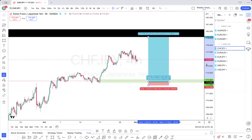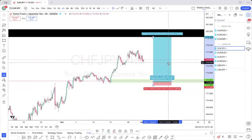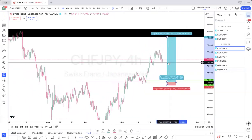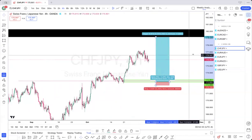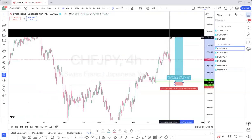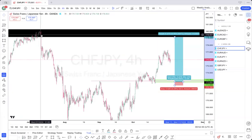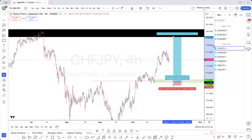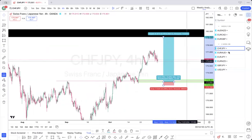So that is currently what I see for the next move. You may even get more because there is an order block up here. So yeah. So that's what I see for CHFJPY.